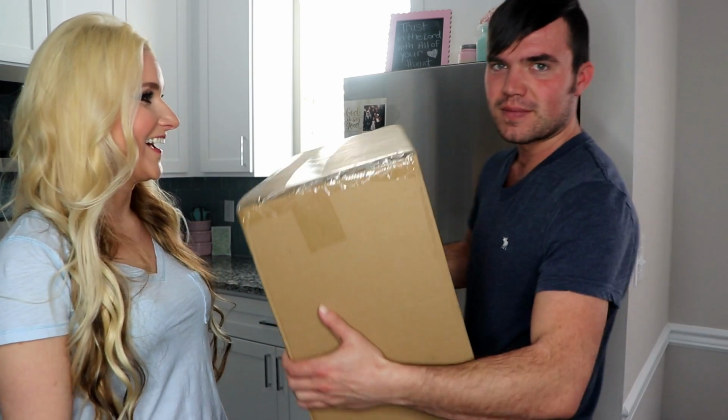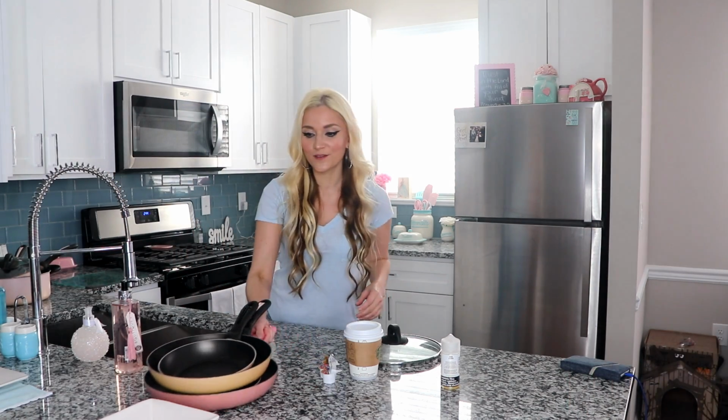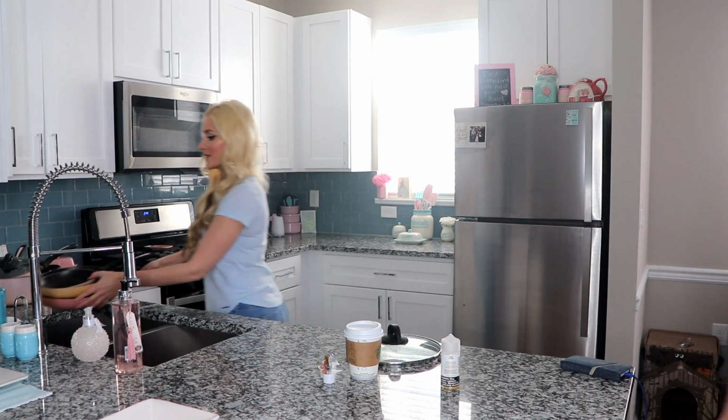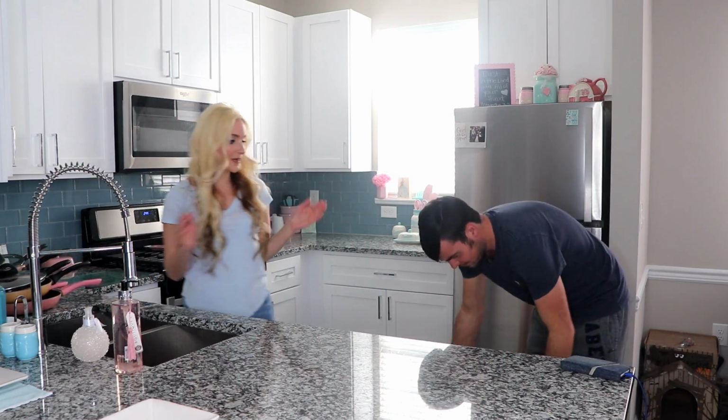So now I'm super excited. I'm going to do an unboxing of my new pots. I haven't even opened the box yet or looked at them. Special delivery. Okay, so let me move all of these pots out of the way, and my husband is going to be helping me unbox my new pots right now. I'm super excited about this, and I cannot wait to use them.